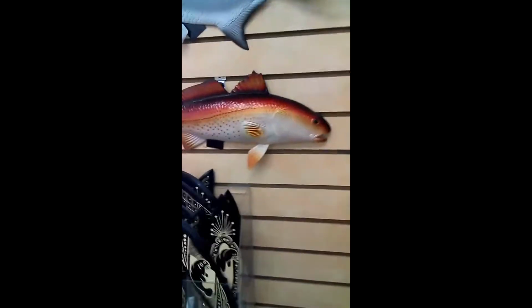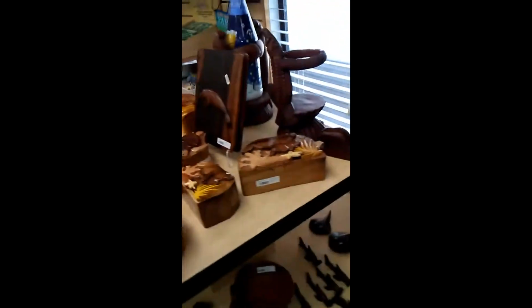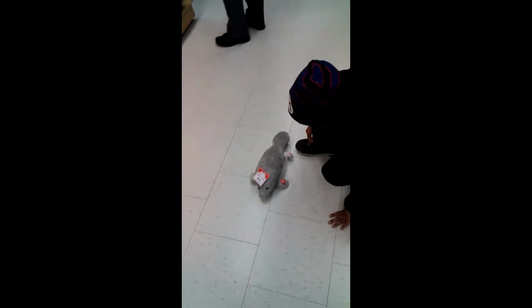There's some pretty cool fish here. They look really, really detailed, so those are nice. Some surfboards going on. More woodworking. Oh, it's a pretty cool bowl right there. It's textured. I'm all about textured art. I love textured art. Chase is into the stuffed animals. I don't know that that one does anything, but it might just be the first one that does something.